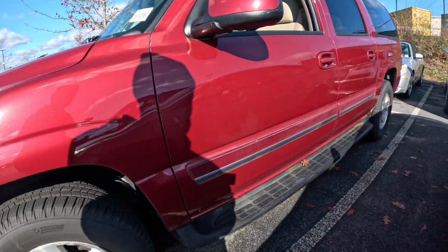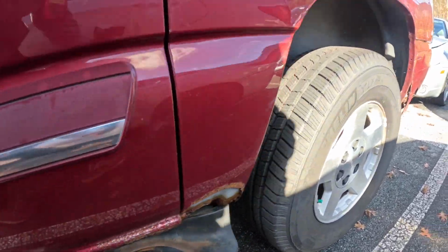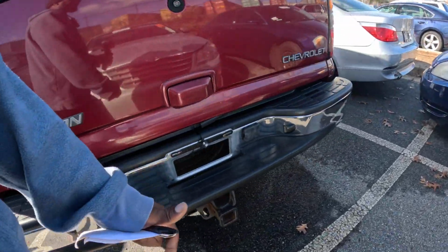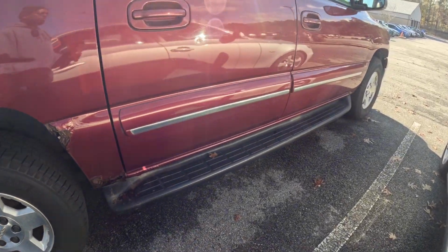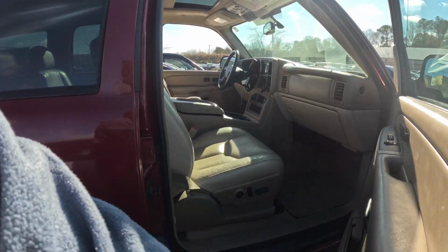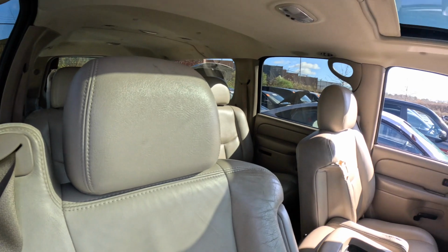Hey, this Suburban was on my list, but look at this, man. That thing's riding out, brother. In up north, first thing they gonna say, hey man, look at all this rot. So you know the undercarriage is bad. Ain't even no use of me cranking it up. Clean as heck inside though. Yeah, we're gonna do without that one.